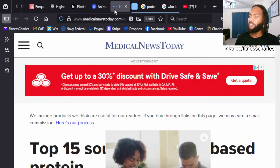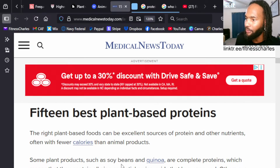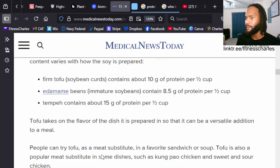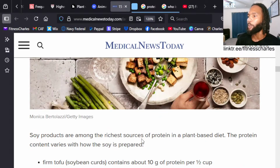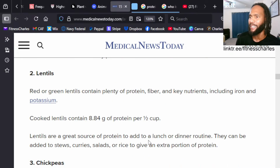So what are the best sources? Real quick, let's wrap this up. Some of the best sources of protein from plants: items like tofu, tempeh, edamame. Most of that's made from soybeans. Again, we want to make sure we're getting the organic types. We don't want the super processed versions of soy protein and stuff like that. Don't buy it in a tin or anything like that.